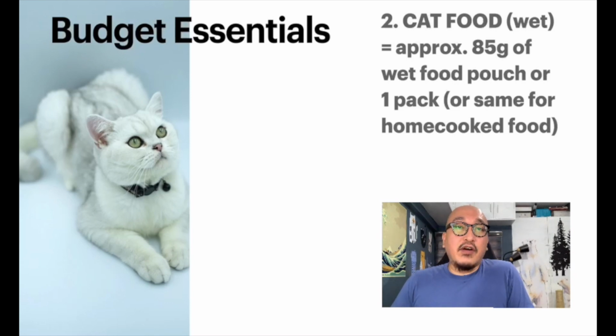So if you're the type of cat parent who would rather cook the food of your cat, that's probably around 100 grams already. Okay, because home cooked food would sometimes include vegetables and meat. So therefore, you could see that around 100 grams for cat food is probably just fine.